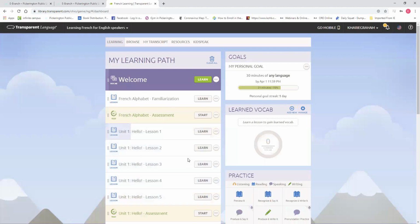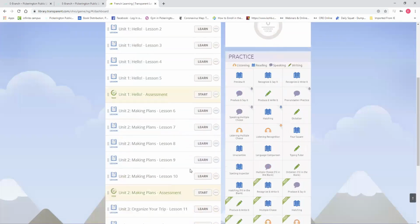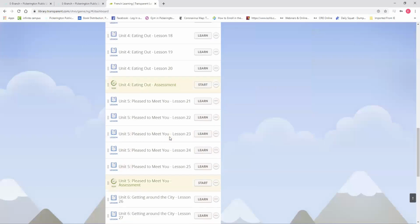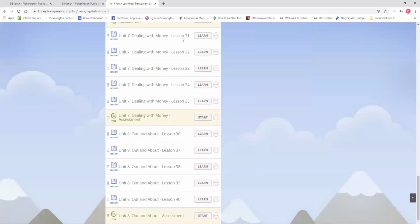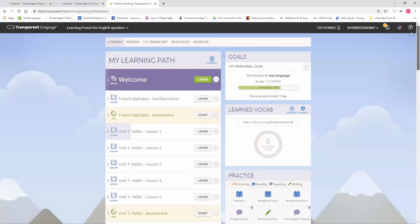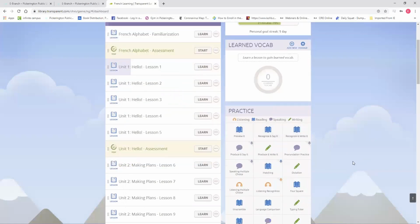Everything's divided into units. So you have one unit that's all about learning to say hello and greeting one another, making plans, organizing a trip. Wouldn't that be nice? Eating out, some things we haven't been able to do for a while. Pleased to meet you, getting around the city and dealing with money and out and about. So as you progress through all the lessons, you can take the test and see how you do. The first test that I took, I only got a 49%, and then a 69%, and then a 74%. Every little way you pronounce things and every little accent mark counts. So it's really good at making sure you're exact in learning the language. You can do the listening, reading, speaking, or writing. Again, make sure you've got a microphone working for the speaking ones.